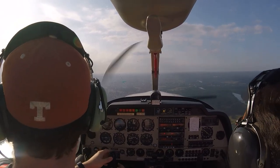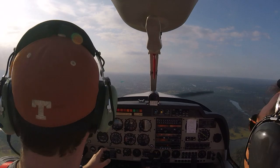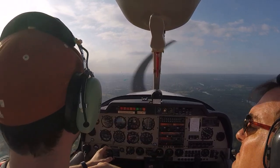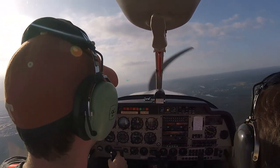Pressure, undercarriage is fixed. Mixture is rich. Fuel pump is on. Fuel selection is on. Pressure and contents. Warning light. Canopy. Harness. Drifting in again.